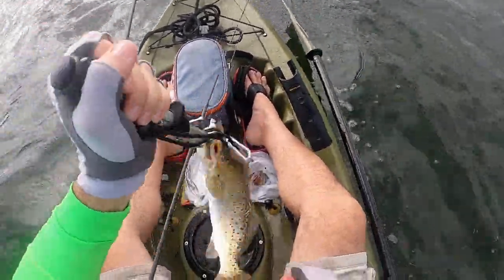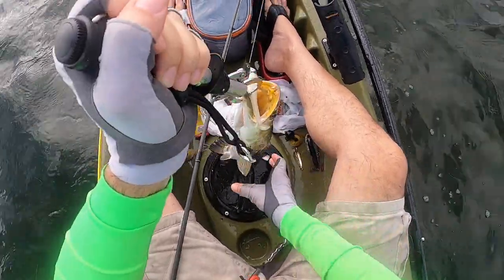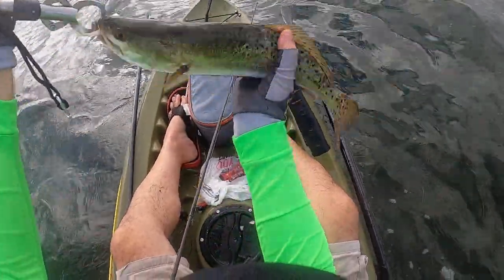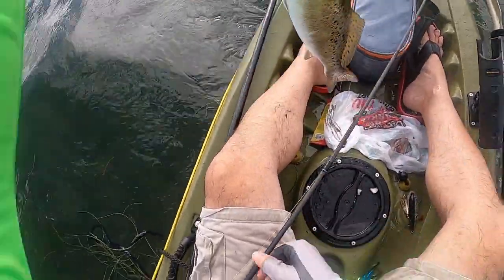This is the guy we were looking for. This is the dude we were looking for. Look at that. Oh, beautiful fish. That'll put me on a board if I get some redfish now.